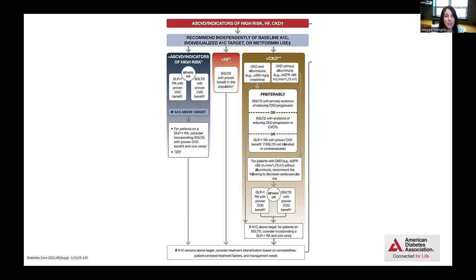If the SGLT2 inhibitor is contraindicated or the patient can't tolerate it, then a GLP-1 receptor agonist with proven cardiovascular disease benefits should be considered. And then for patients with CKD but without albuminuria, either a GLP-1 receptor agonist or an SGLT2 inhibitor with proven cardiovascular benefit would be recommended.